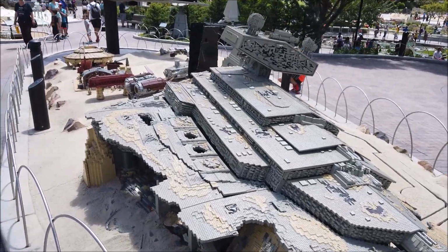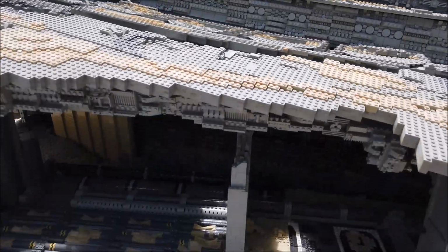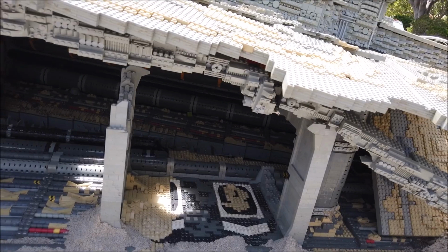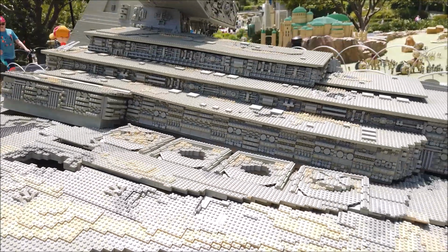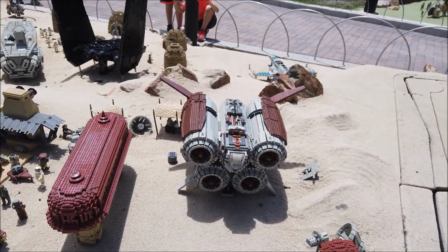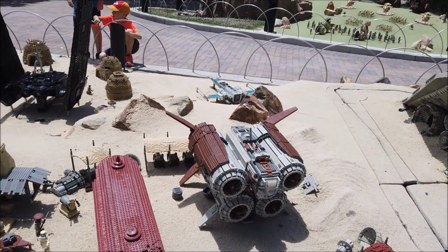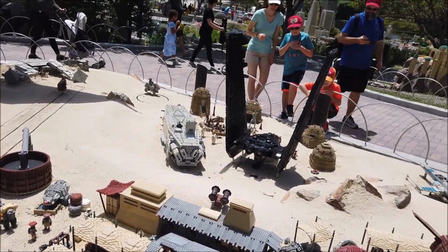Jakku with a downed Star Destroyer. Oh, and let's see what the inside looks like. There's the ship that got blown up in like a split second. Got the outpost. Kylo Ren's shuttle.